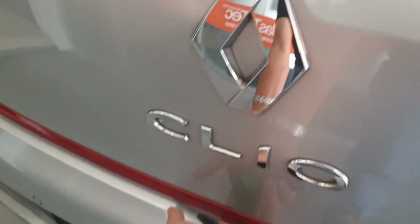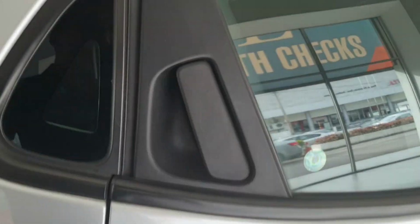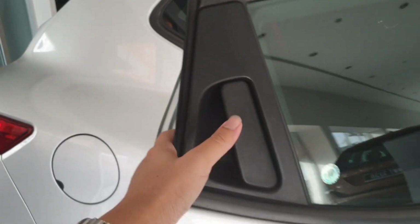And let's open the boot. Okay, as you can see here, the boot floor is rather deep. You don't get a flat loading floor, right? There's about this much of depth inside. Which means that Renault tries to give you more in terms of boot space, but it sacrifices a bit of flatness in this loading floor. And also look at these hidden door hinges.